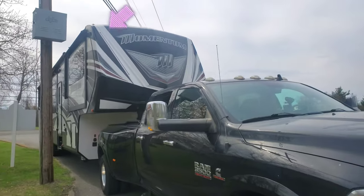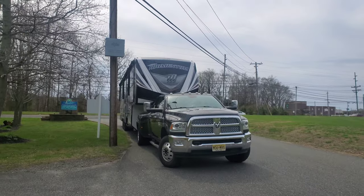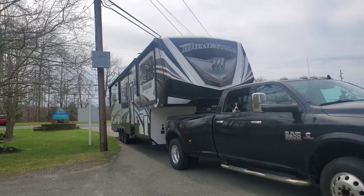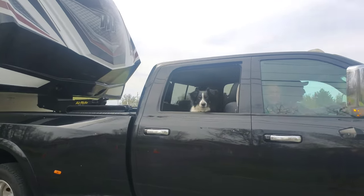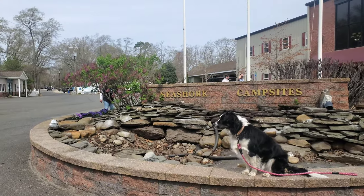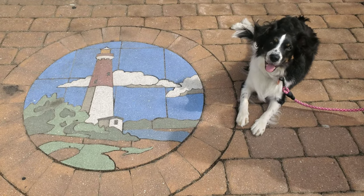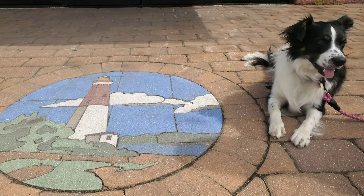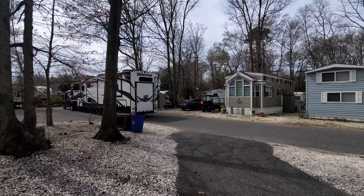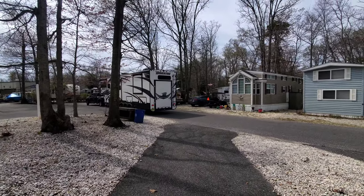All you fellow campers, beware of low-hanging boxes. Look, this place has neat artwork. Trying our new walkie-talkies out.